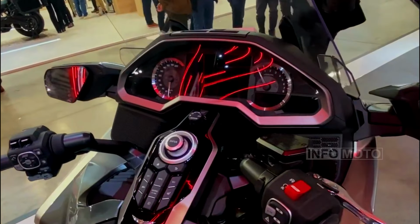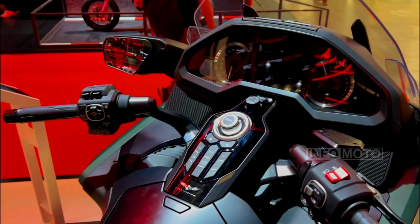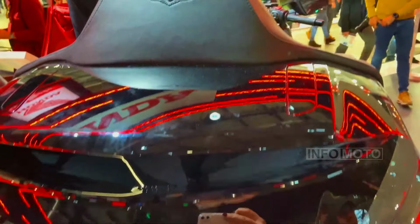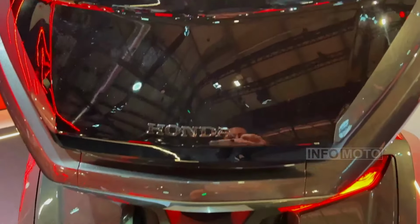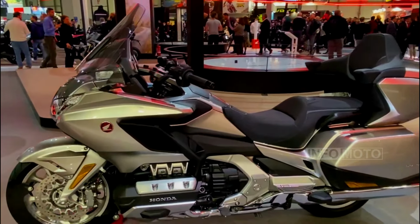The 2024 Honda Goldwing represents the pinnacle of touring motorcycle technology and comfort. With its potent engine, advanced features, and luxurious amenities, it sets the standard for what a touring cruiser should be. Whether embarking on a cross-country adventure or enjoying a weekend getaway, riders can trust the Goldwing to deliver an unparalleled riding experience.